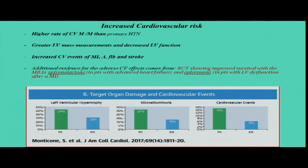This graph again shows you how common left ventricular hypertrophy is in primary aldosteronism. 54% of total patients can have LVH versus only 32% in essential hypertension. Look at the albuminuria, 27% in primary aldo versus 13% in essential hypertension, and a 15% increase in cardiovascular events in primary aldo versus only 6% in essential hypertension.